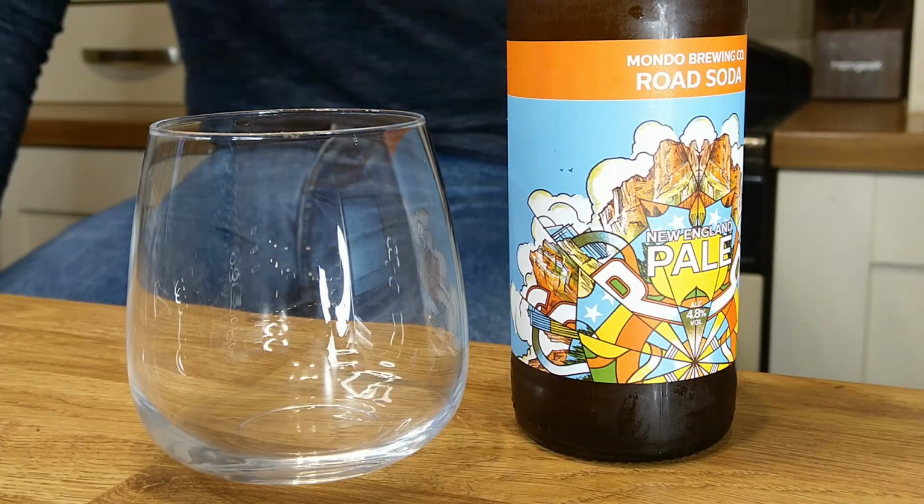So what I'm imagining here is it's going to be hazy. It's going to be on the low end of the bitterness scale, so it's going to be quite sweet, I guess, which marries quite well with a pale ale, American pale ale particularly, in the first place. Looking through the bottle, you can tell that it's hazy.